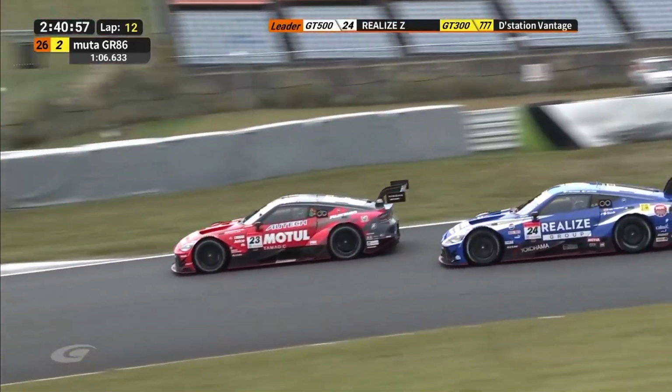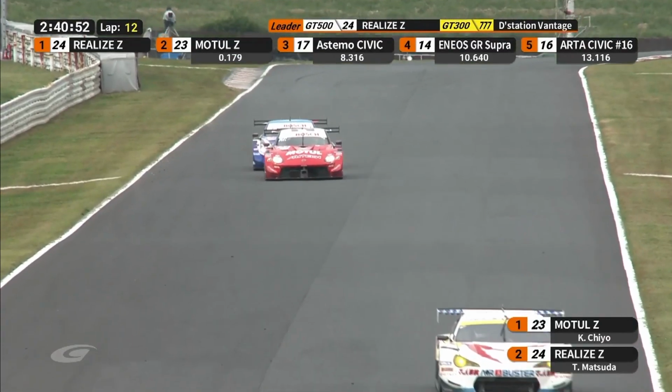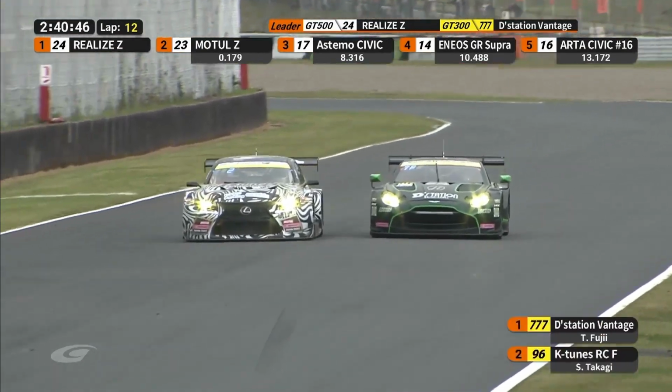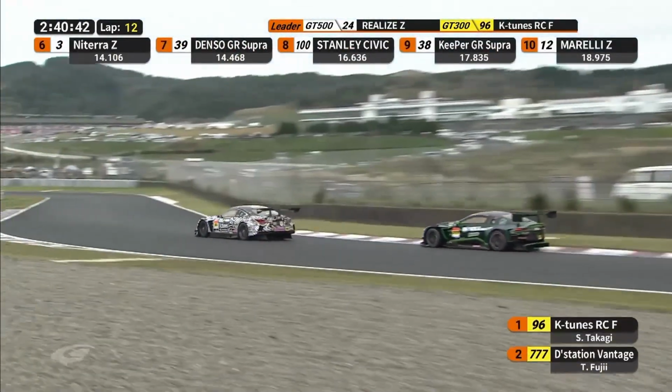And up the inside, that's the lead change in GT500. Katsumasa Chiyo gets the run on the inside of Sugiya Matsuda, and we have a new leader. Well, Matsuda did very well, I think, to hang on for 12 laps. And I think we've got a new leader in 300 as well, because Takagi, I think the road's going to come towards him here. Fuji's let him go.